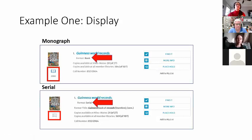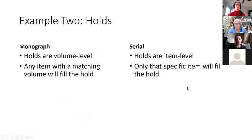If we were to change over to serial, the biggest difference we would see is the format, and then we would lose the date that's listed here. You also see that the format icon changes, so we go from a book to what is representative of a serial. As far as holds are concerned, the way that things are now, a patron places a volume level hold when they're looking to get an item like, for example, that Guinness World Records 2021.